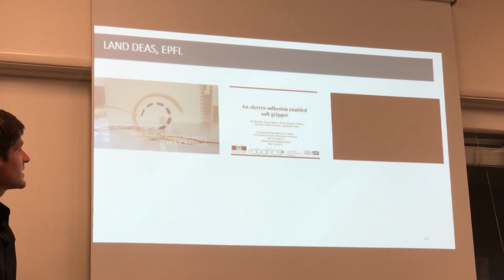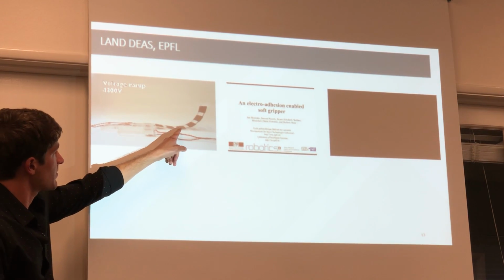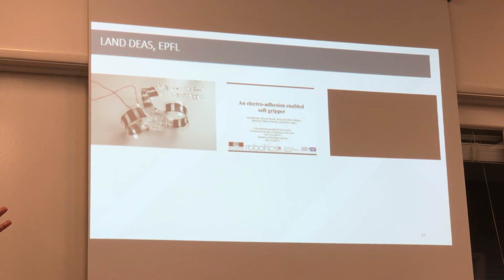So the first one is a group from EPFL. They have this gripper that they've made. So this is several different patterns of DEAs, and then as you apply the voltage, you can get this curling that will reach up. And then they put a few of these together into this hand, so we can grab onto objects. The idea for this was to be deployed out in space to pick up debris, but it hasn't actually been deployed yet. That was the design idea.